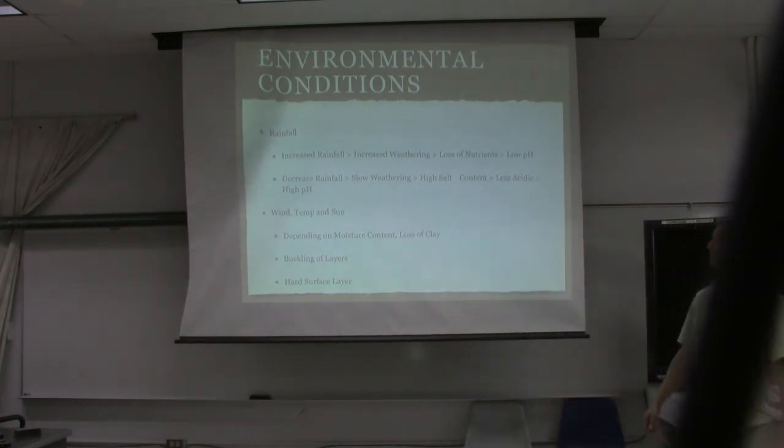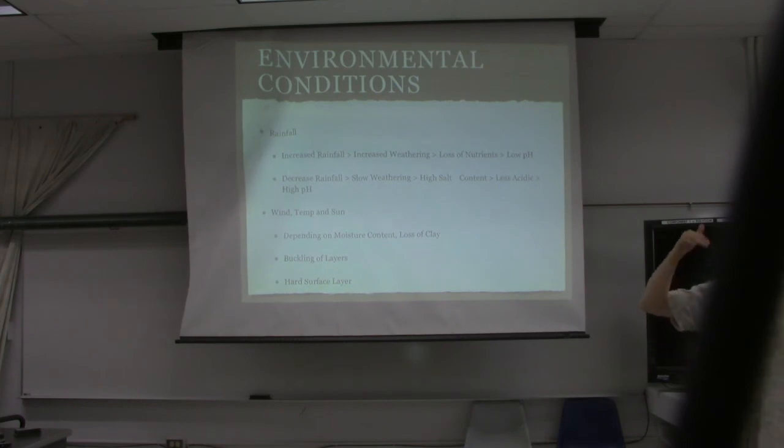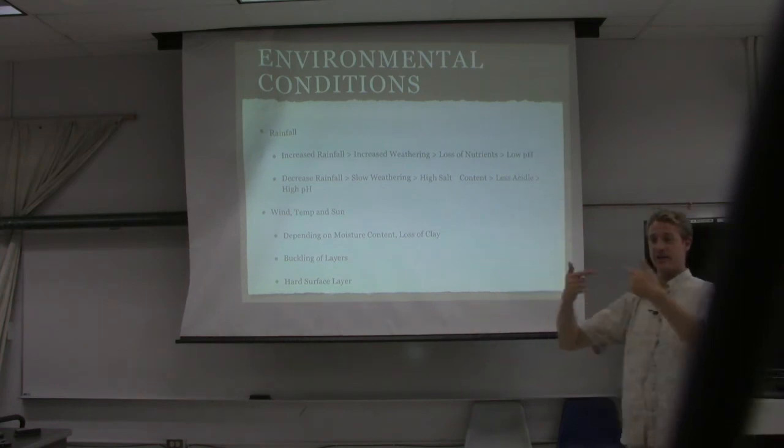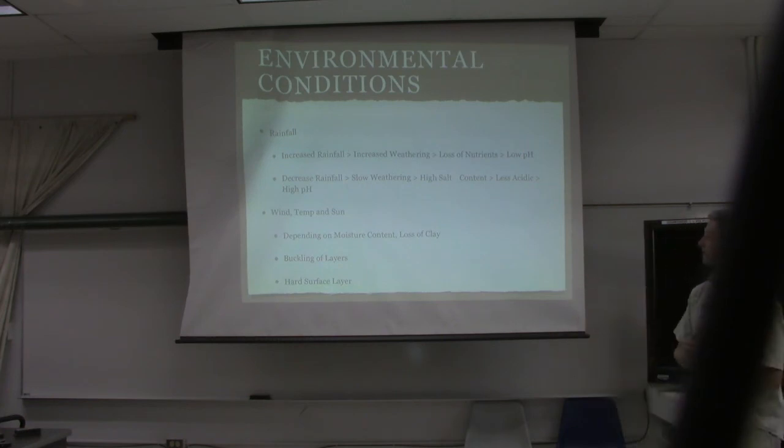Sun. Sun can beat down on soil, drying it out to the point where water, once it does come, cannot penetrate into it. It can cause a hard, cooked, baked layer on the top of your soil. Once water comes in, it just rolls right off and goes to a waterway. It doesn't actually go into the soil. So that's a way that sun can affect it. Also, it dictates the moisture content of your soil, which can dictate how your soil behaves and how it's created.